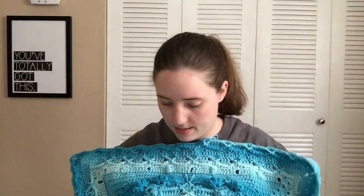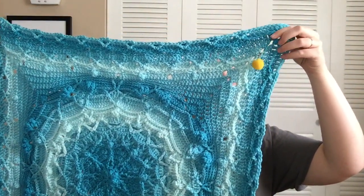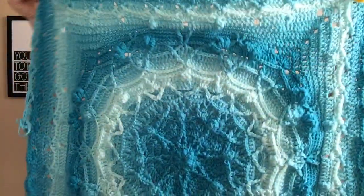Where is that stitch marker? Okay. Right here is where I was last time, where this ball is hanging right here. So I put like 4.5 rows on it since the last time I showed it. But I haven't really worked on it very much.